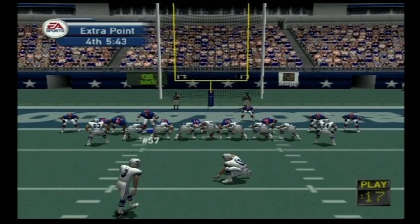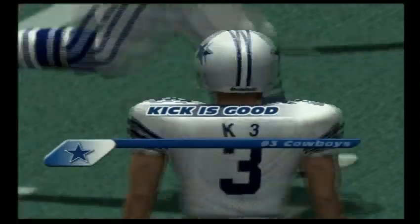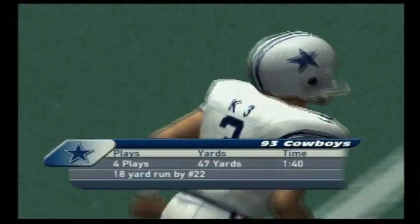Set! It's up. The point after attempt sails through. Not much offense today.